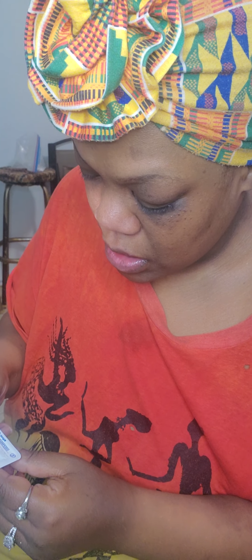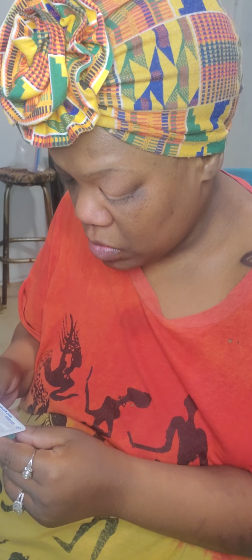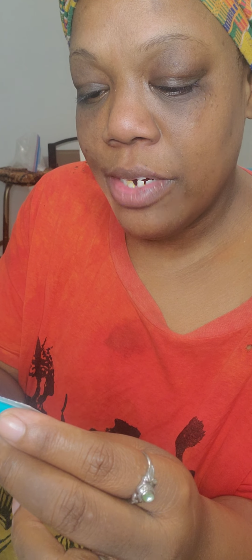And it says, this is cool because it says, please do not use if the package is damaged. Dot turning brown means EO sterilization done. And y'all see that? The dot is brown. And it says this is sterile. So, ooh.